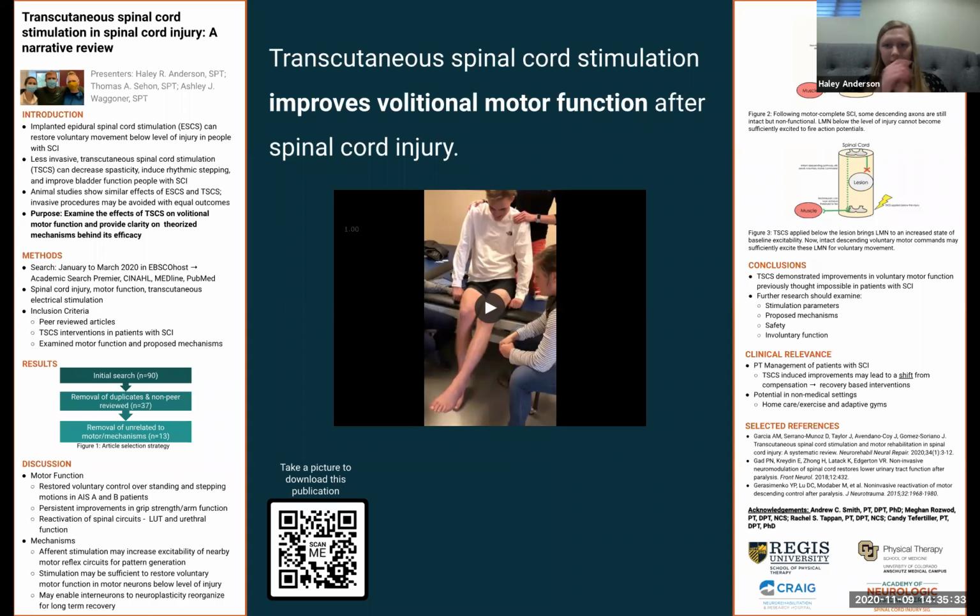So if we look at our references here, some of our core references include information on mechanisms, urinary function, as well as a large recent systematic review. And you can also see the QR code on the screen for more references at the conclusion of our published paper.